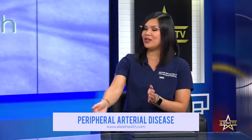Further, this can progress to the point where there's difficulty healing, and patients can just have skin start to die without any injury or anything like that. And this is the last stage of disease, and it's also the most serious stage, and this is called critical limb ischemia, where the blood is just not getting to the tissue and the tissue is just dying. And I will add to that, of the 8 million cases each year in the U.S., 20% of those lead to the dreaded complication of amputation. So before we get all the way down to that road, let's start from the very beginning.